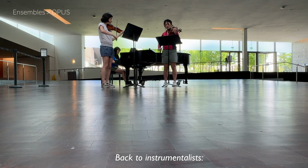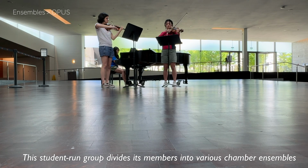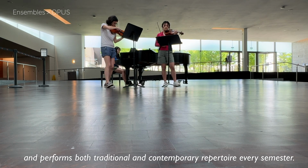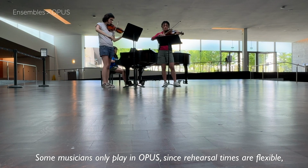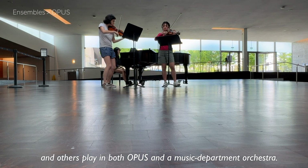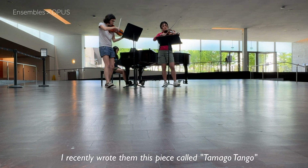Back to instrumentalists. If you enjoy chamber music, consider auditioning for Opus. This student-run group divides its members into various chamber ensembles and performs both traditional and contemporary repertoire every semester. Some musicians only play in Opus since rehearsals are flexible, and others play in both Opus and a music department orchestra. I recently wrote them a piece called Tamago Tango, Egg Tango.